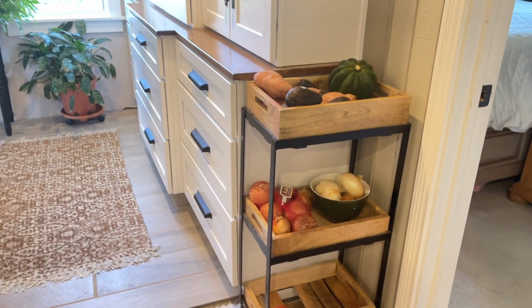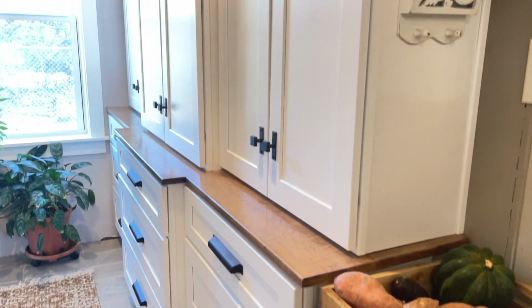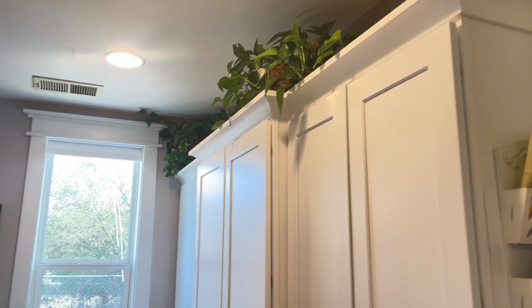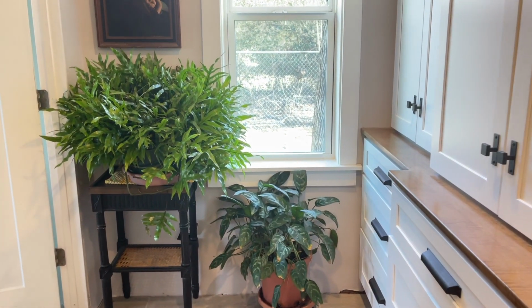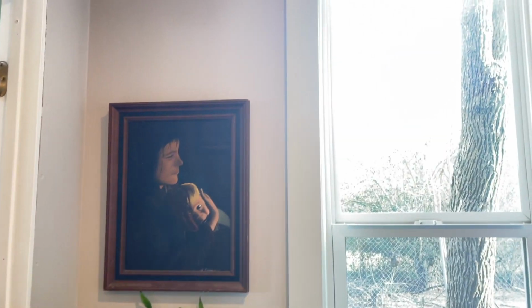But the storage, they had the same cabinet maker come in and customize these cabinets to fit in beautifully. The storage is amazing, and it's a beautiful little hall for some of her gorgeous plants. That painting above the fern is one of her dad's. And just a nice little view out the window and just beautiful light. This is just such a neat spot.